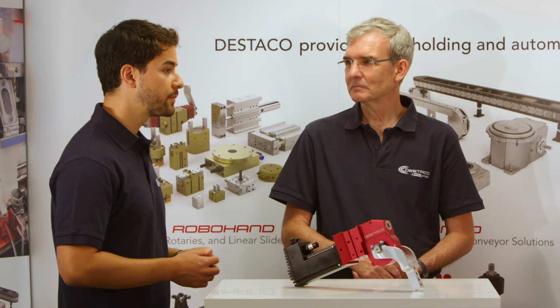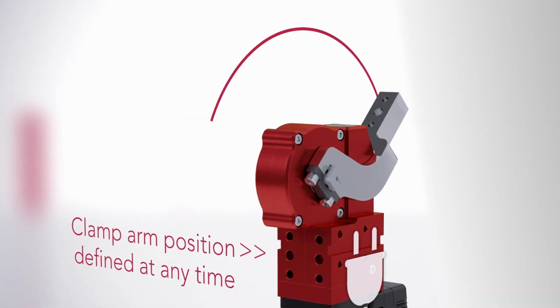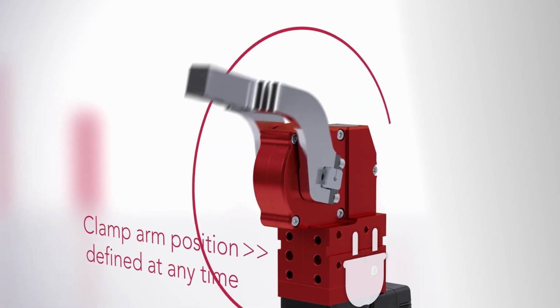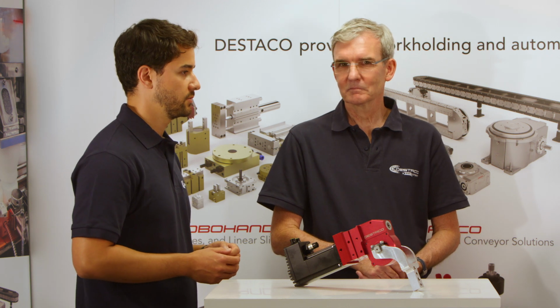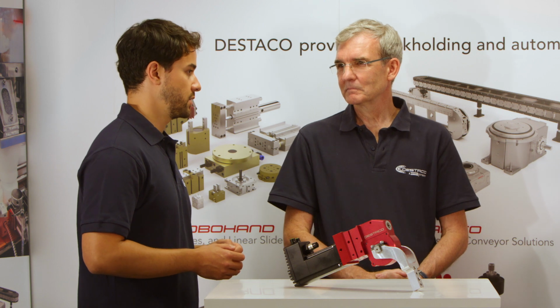Well, the entire process can be started up remotely and is optimally controlled. The settings can also be changed very quickly. From the control unit, you have all the values in view at all times, such as the clamping position or the clamping torque. We receive this data directly from the clamp without any external sensors.